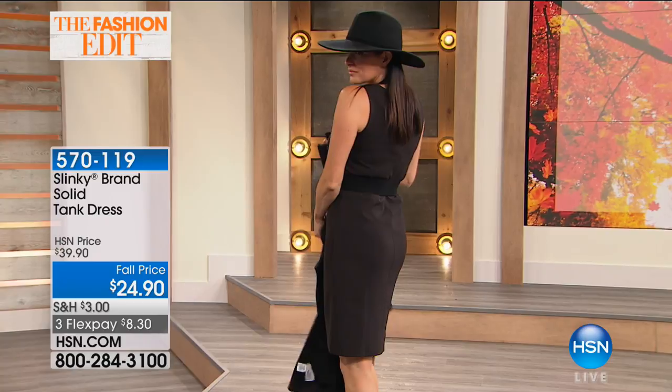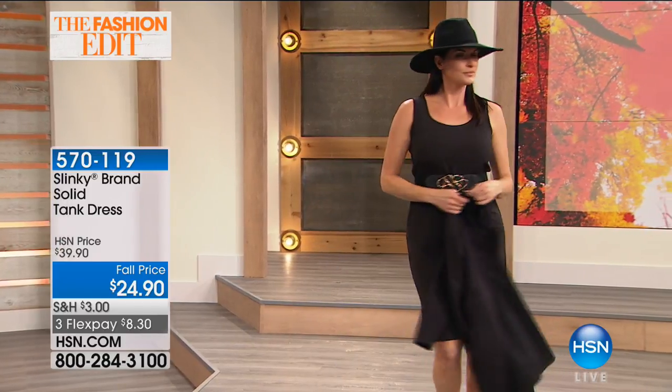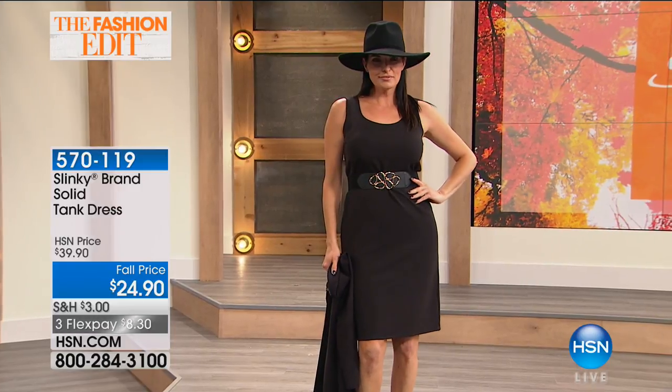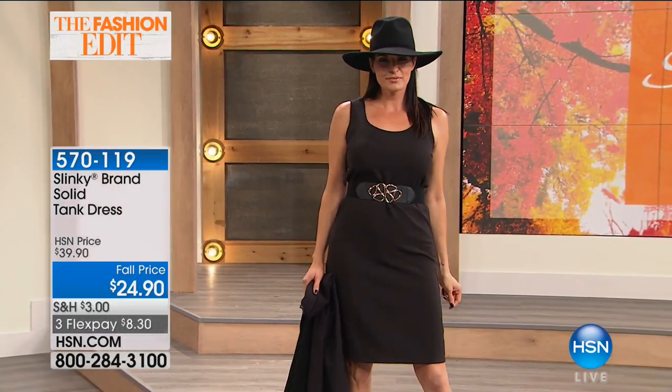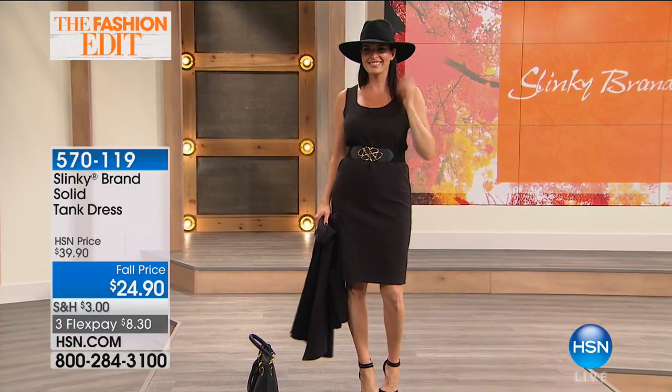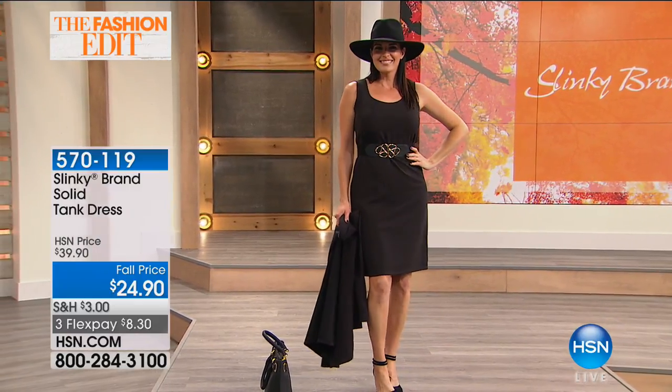Isn't that cute, cute, cute? And it's in our beautiful ottoman knit, so it's more of a full fabric weight with stretch. And then whose hat is that? How cute is that? Throw on the faux suede jacket over, and you have this great twin set look. I'm loving that whole look.